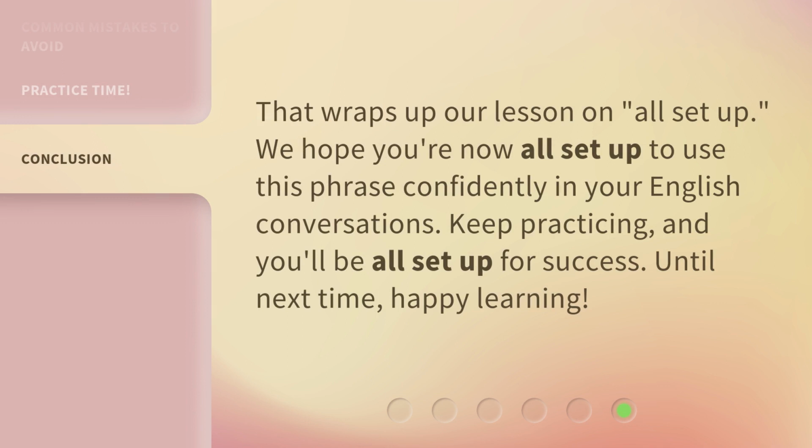That wraps up our lesson on all set up. We hope you're now all set up to use this phrase confidently in your English conversations. Keep practicing, and you'll be all set up for success. Until next time, happy learning!